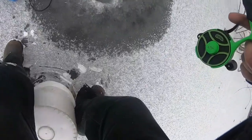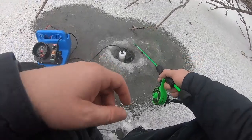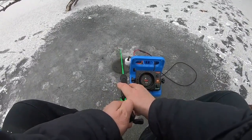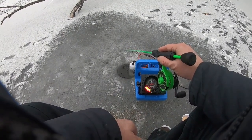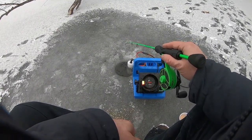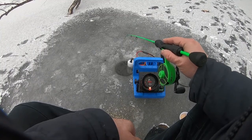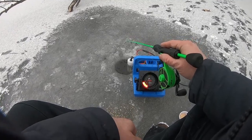I'm right next to a tree. This is like the giving tree. It keeps on giving, and there's fish down here. Drop it down and see what we get. Probably about, there's a fish. Come on, take it. There we are, we're getting one right now. Got him.